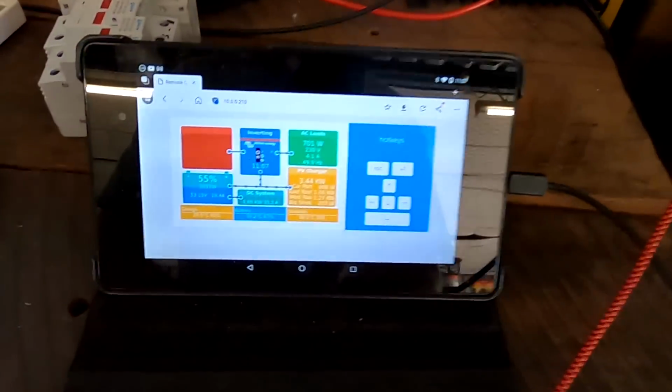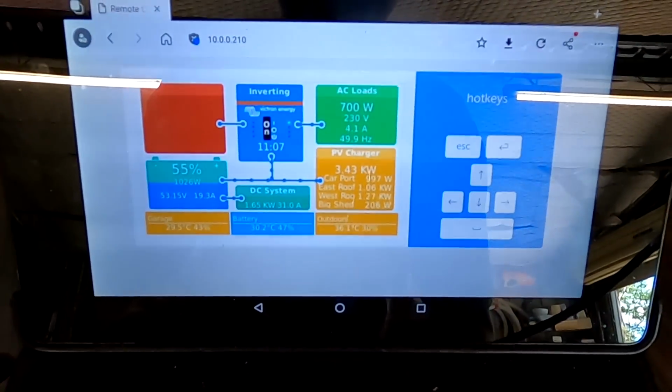Enough advertising, let's get back to the topic. Yeah, sunny, hot, right. So let's have a quick look at the dashboard first.